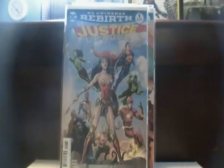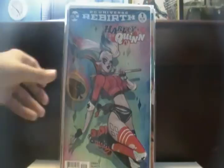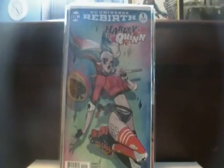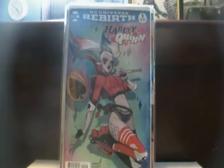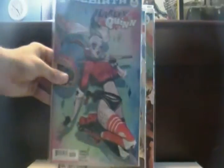But anyway, the last variant that I bought is probably my favorite one out of all of them. Harley Quinn #1, and this is the Babs Tarr variant. That's my favorite one out of all of them. They had so many copies of this. I don't know why. It's just a cool cover. Both really cool variants. I pretty much like all of them, but those two are my favorite ones: the Justice League and the Harley Quinn. Alright, so that does it for the variants that I bought.